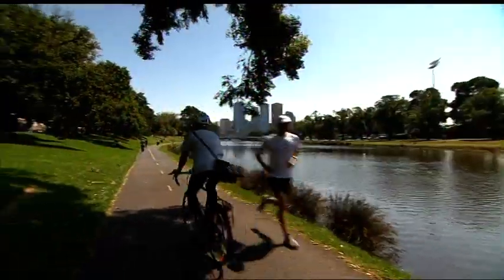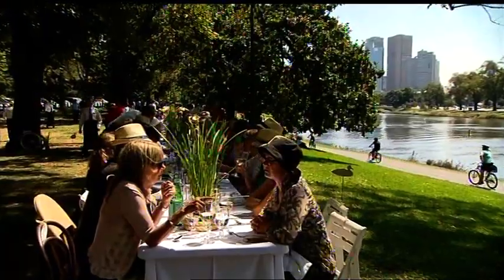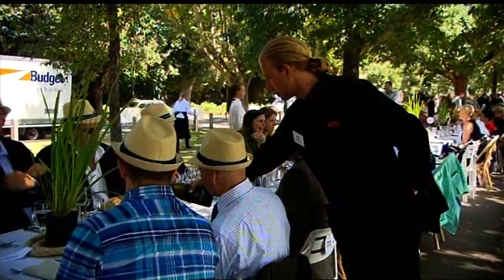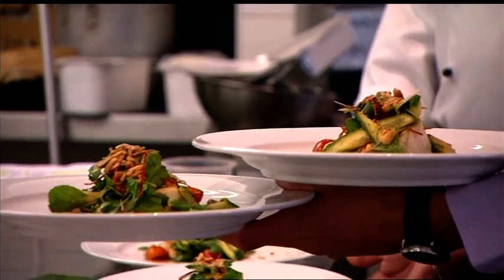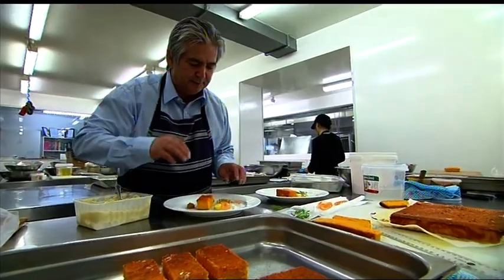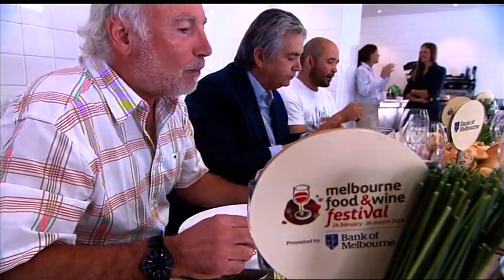To get all the meals out on time, you must have an amazing crew working for you. How many staff are here today? We've got over 200 staff here today, and we've got three on-site kitchens, and we're also working with a number of William Angliss first year students who are here today to serve everybody a beautiful lunch. A three-course menu has been created by three of Victoria's legendary chefs, Stefano de Pieri, Adam D'Sylva and Jacques Reymond. We caught up with the masterminds on the day.